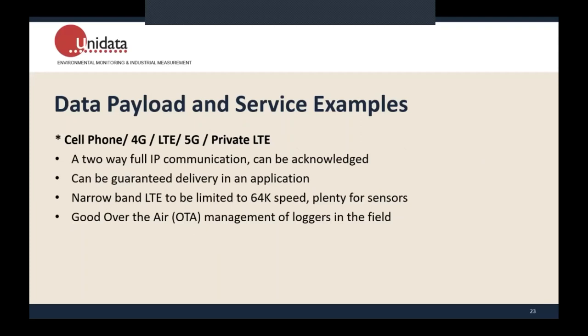And narrowband LTE, which is like a smaller bandwidth. If you have your iPhone or your Samsung phone, you can get 35 or 40 megs bandwidth across that if you need it. If you purchase telemetry SIM cards, you have a very slow speed, 64 kilobytes. That's huge, plenty for sensors, and it's cheaper.